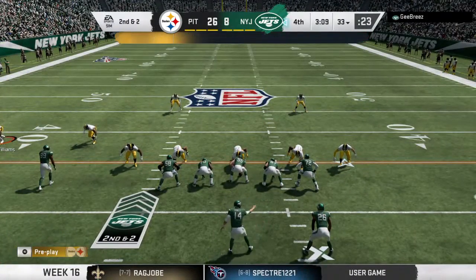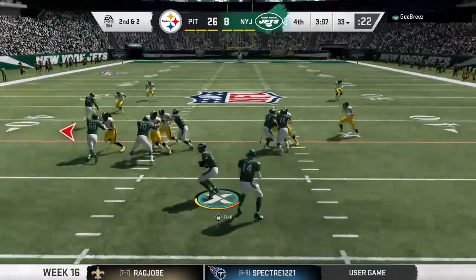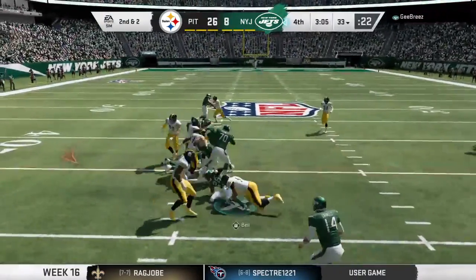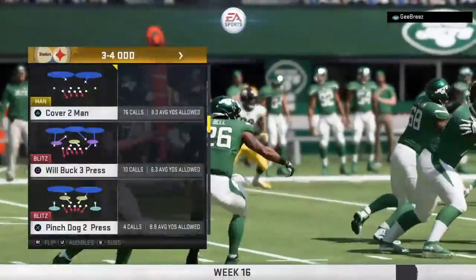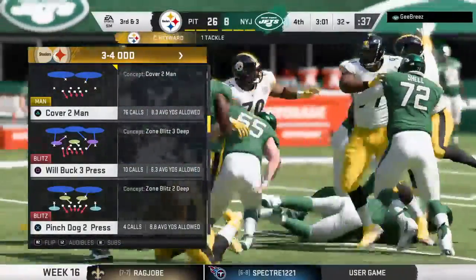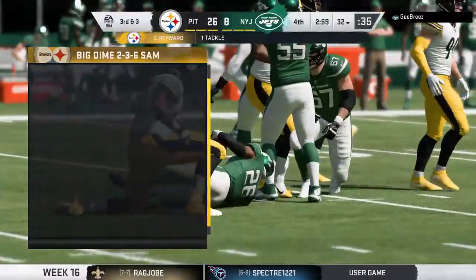Here's a 2nd and 2 now from the 33. Again, it's Bell. And he is met quickly in the backfield. Down he goes, folded like a lawn chair. That'll be a loss of a yard, and it leads to a 3rd down.